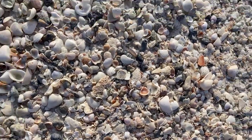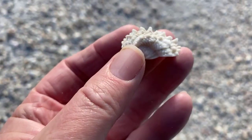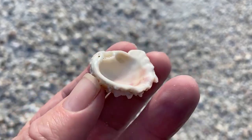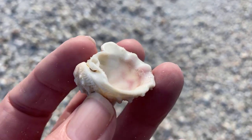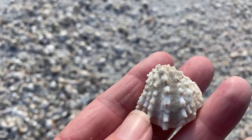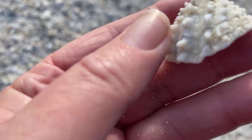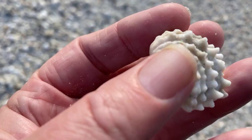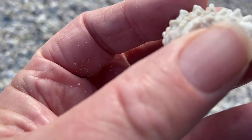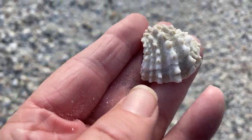Half of a little spiny jewel box shell. So neat. Usually they're pink inside. This has a little pink left. The little spiny jewel box. Fairly common here. Every once in a while you'll find one with some really big spines on it. A lot of the tips of them are broken off, but still a nice little shell there. A spiny jewel box.